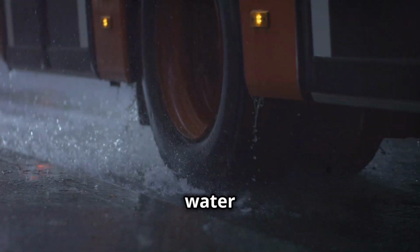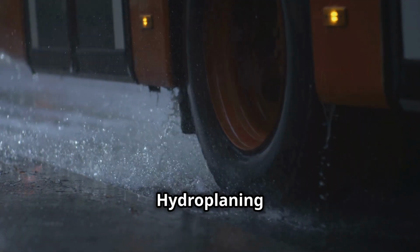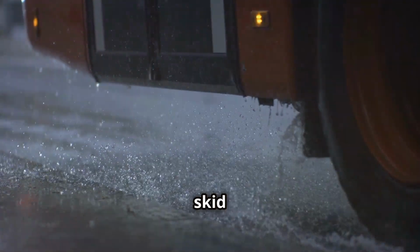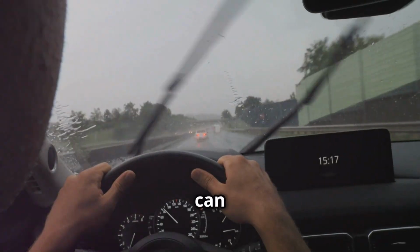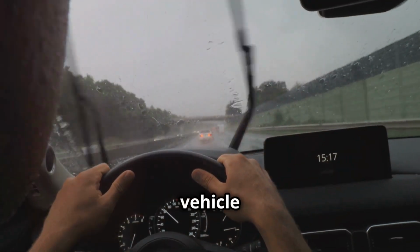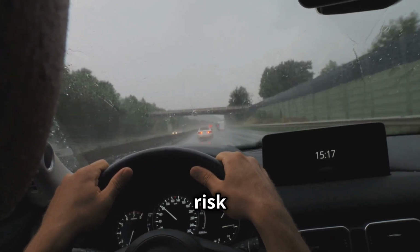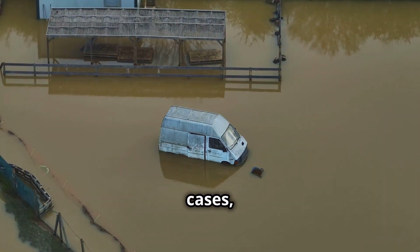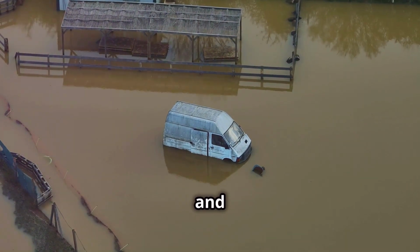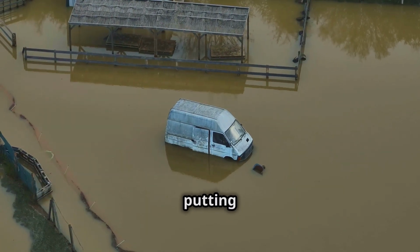Even a small amount of water can cause your car to lose traction. Hydroplaning is a real risk, where your tires lose contact with the road and skid uncontrollably. This can make it difficult to steer or brake. In such conditions, maintaining control of your vehicle becomes a challenge, increasing the risk of accidents. In extreme cases, it can even lead to your car being swept away. Floodwaters are powerful and can easily carry a vehicle off the road, putting lives at risk.